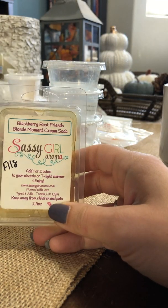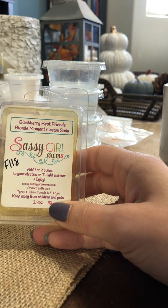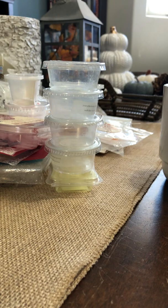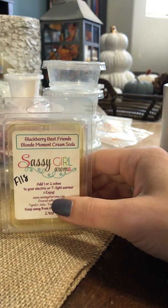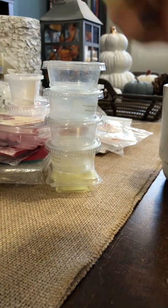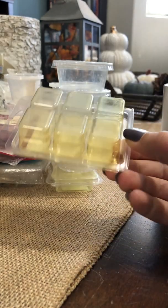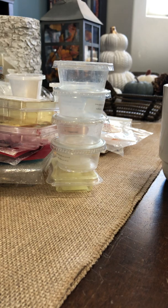Sassy Girl Aroma Blackberry Best Friends Blonde Moment Cream Soda. I actually got more of a grape to this. Oddly enough, it smelled grapey in a way. Yeah, it smells like blackberry, huckleberry, grapey, along those lines. It was good. It didn't perform all that well, but you can see how yellow the clamshell is, which never happens with Sassy Girl. It actually shocked me when I saw it. I was like, what the heck? So it's fine. I love Sassy. She's my favorite vendor, so nothing negative to say.